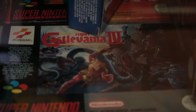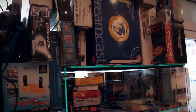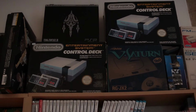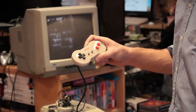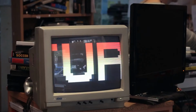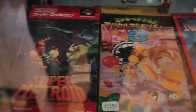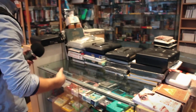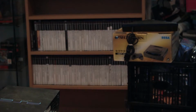Some of the stuff here I haven't even heard of. I didn't even know it existed. Limited edition Sonic Sega karaoke for the Dreamcast. Boxed NESs that are in immaculate mint condition. We've got something up here called a multi-mega, which is a hybrid. It's a singular console for the Mega CD and the Mega Drive. Sega Saturns kicking about, Mega Drives, boxed Sega Saturn, just sitting there. I mean, it's just unbelievable.